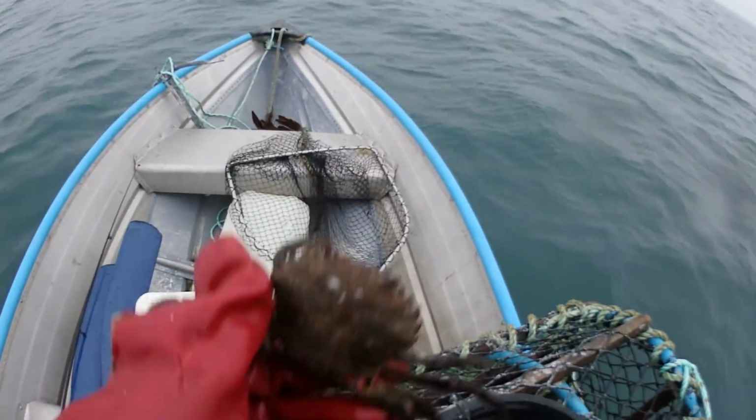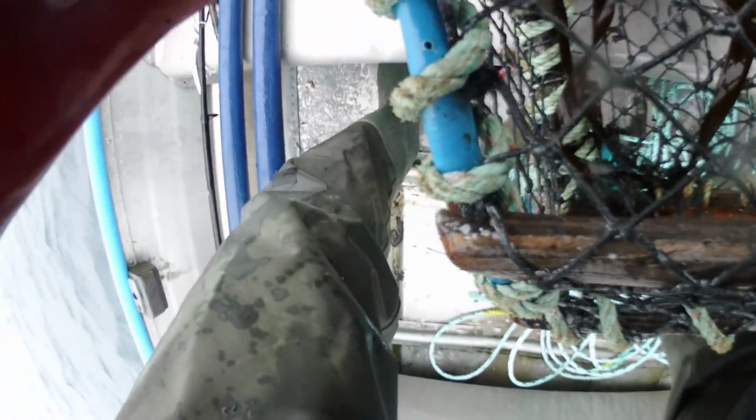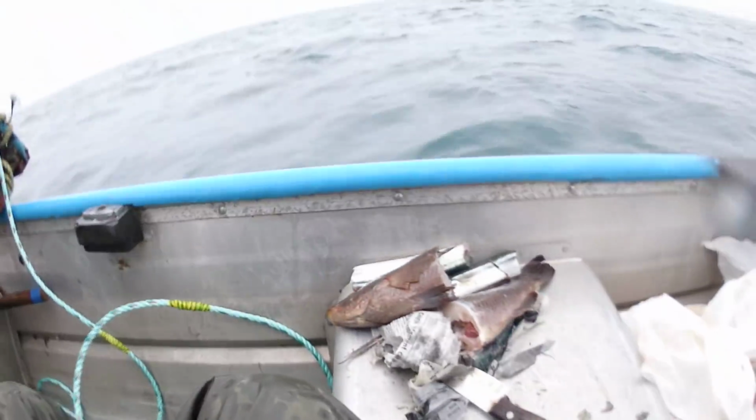And then just some lady crabs. You can eat these. Very sweet meat, but a lot of fiddling. Lobsters like them as well. Right, better get moving because that reef's coming up on us.